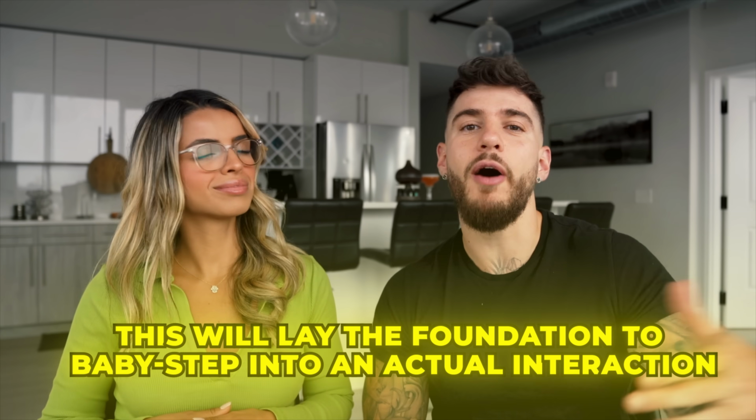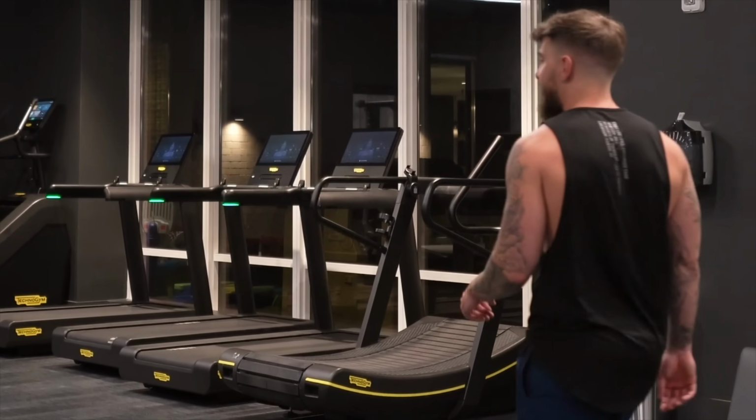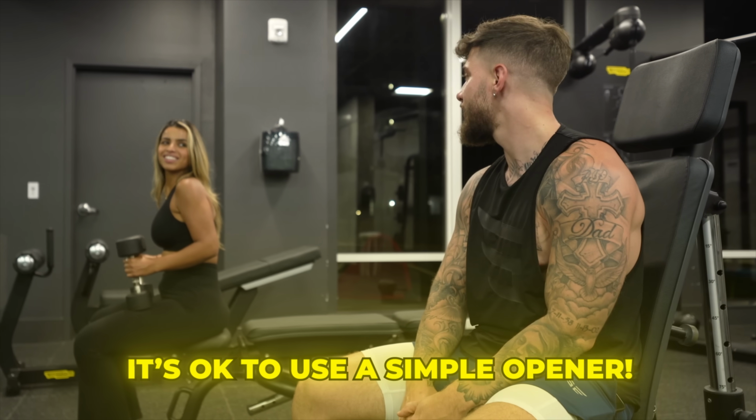And that's gonna lay the foundation because the next time you see her, now there's a little bit of familiarity built up and you could go a little bit further with it. If you see her again, you could smile, head nod, maybe even throw in a light wave this time, or if she's actually near you, it's okay for you to say, hey, what's up? Or hey, how's it going? And it's not a big deal.